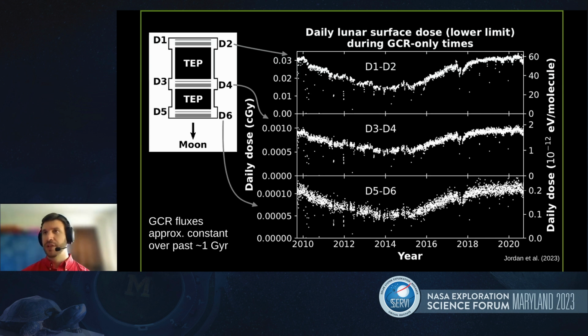And you can see the solar cycle variation of the galactic cosmic rays. As the sun got more active towards 2014, all the solar storms erupting off the sun drove the GCRs out of the inner solar system. That's why you see a dip. And now as we're in solar minimum, or we just passed solar minimum, the GCRs peaked.